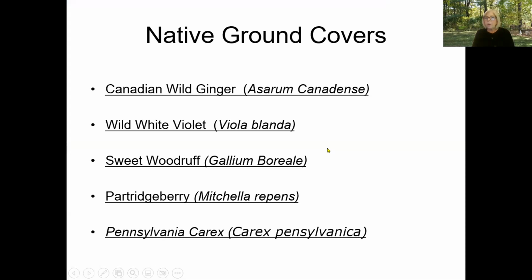Now, here are some great ground covers. Canadian wild ginger, wild white violet. I'll show you pictures of some of these. Sweet woodruff, partridge berry, and carex, Pennsylvania carex. The person who gave us the talk, Master Gardener, who gave us the talk on Honey, I Shrunk the Lawn, he particularly loves the carex. Many of them are natives. There are so many different kinds of them, but many of them are natives, and they're great. Talk about a no-mow lawn. All of these are no-mow lawns because you're using a ground cover instead.